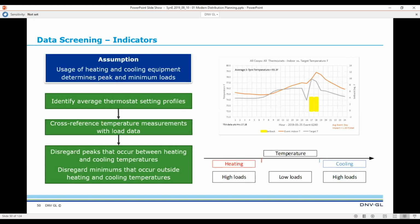And if it doesn't, if we had a very mild temperature on that day and we had a peak load, we could say maybe that peak load is not valid. This is still making some assumptions, but I think it's a logical approach, and it should make some improvements in the data that we're using. So that's what we're using to screen the data, trying to screen out these cases where we have switching on the feeders.